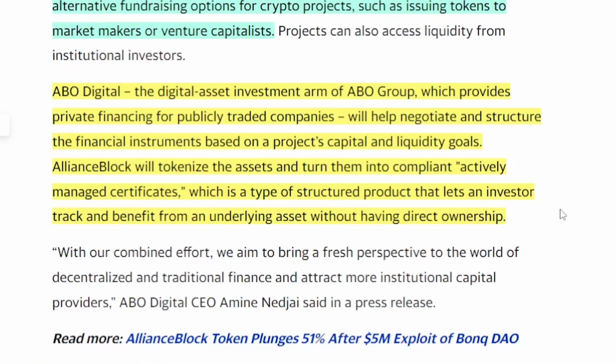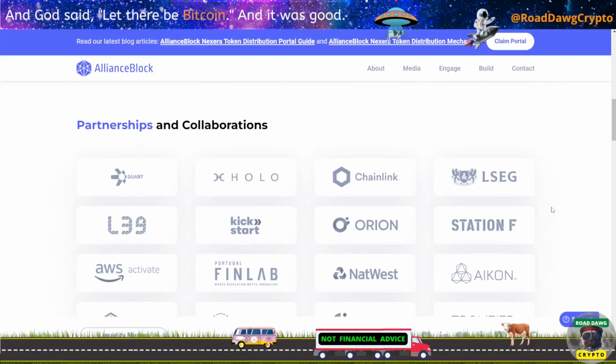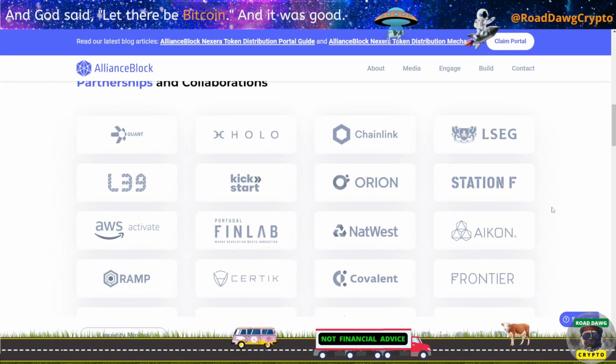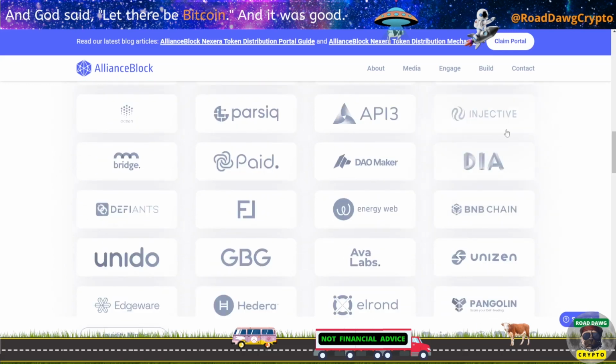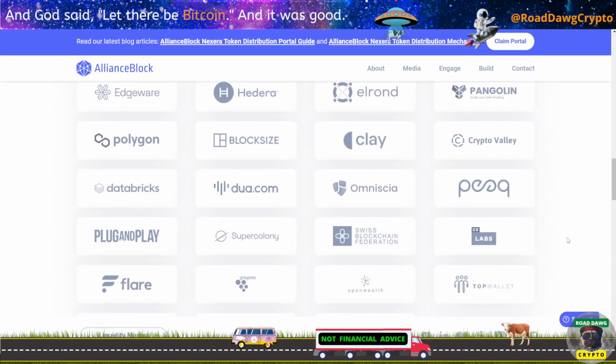So some interesting news and partnerships coming out for this project, and I must say that Alliance Block does have a lot of impressive partnerships and collaborations. We got Quant and Halo, Orion, FinLab, Certik, Parsec, API3, Injective, a bunch of good projects to be associated with.